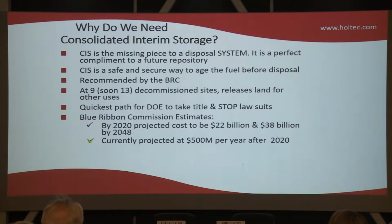It's really the quickest way for DOE to take possession of the spent fuel. Right now, you may not know it, or you may, all of the power companies have now sued DOE, and they won all their court cases because they had what's called a standard contract. And that contract required that DOE would take their fuel in 1998. That's when they anticipated Yucca Mountain to be open. Well, as we all know, it's not open, and it may never open.